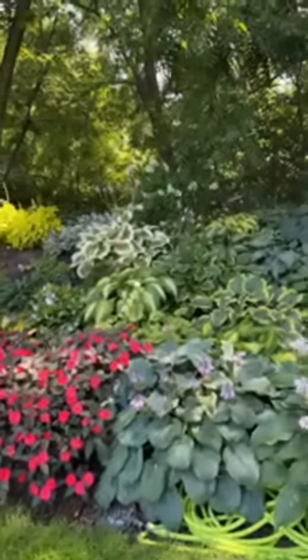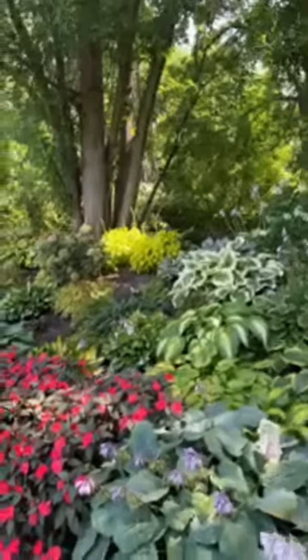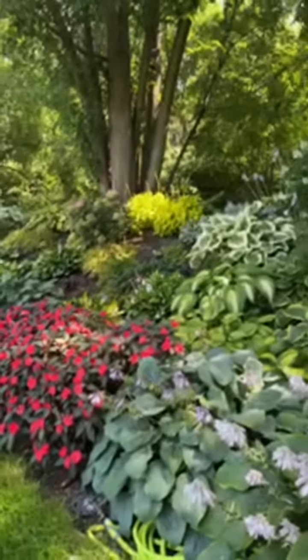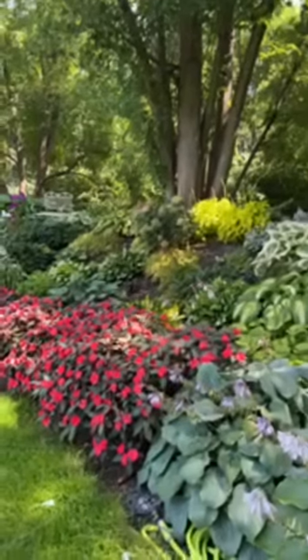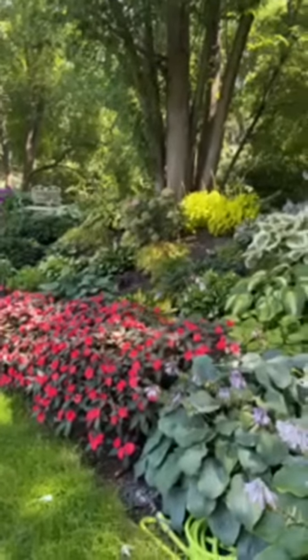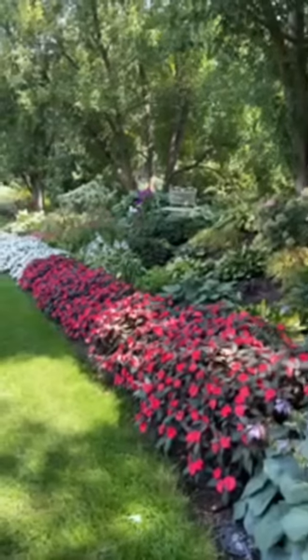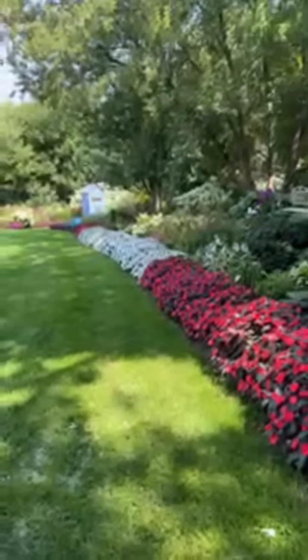As we make our way, we're getting into a little bit more sun. It's still shady now though, because it's noon right now, or just a little bit past noon. But once the sun gets up and over these trees, this garden will be in sun from probably 1, 2 o'clock until sunfall. So this garden is lined with a mixture of hot pink Sunpatiens and white Sunpatiens.